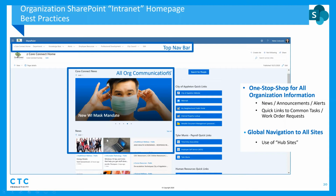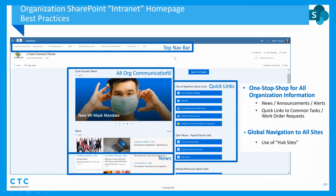And then they also have news underneath here. You know, it's so-and-so's birthday, get out and vote, whatever that looks like. You can also put in quick links. So as we designed this site, we basically said, what is it that every single employee needs access to? Well, the website and their webmail and the public portal for neighborhoods, and here's time entry, etc. So what are the things that people commonly need to do their jobs? Think of it as a one-stop shop for all employees coming in here, and then you can communicate to them here's what's going on. So that is an organizational SharePoint intranet.